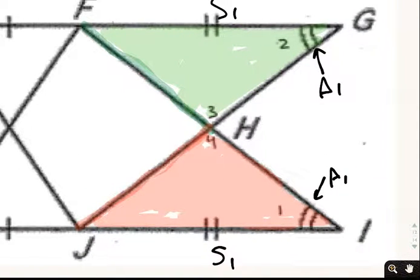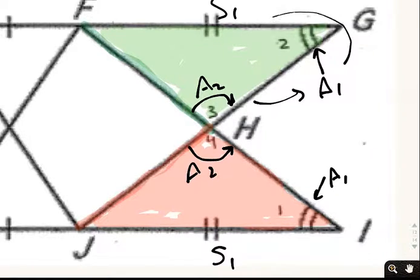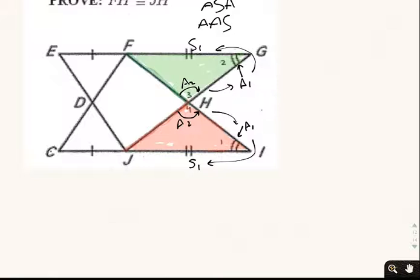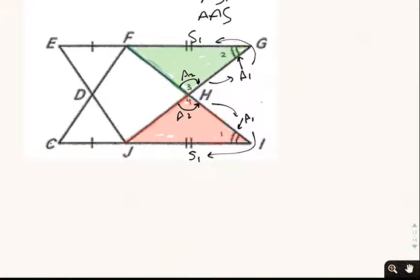But lo and behold, I do have another angle. Check out this guy right here, that's 3, and this guy, that's 4. That's a vertical angle pair, so we have a second angle to work with. So I'm actually going to be able to prove this by angle, angle, side. All right. Because if I can prove the green and red triangles are congruent, their sides have to be, meeting the burden of proof. So let's get to angle 1, angle 2, and side 1.